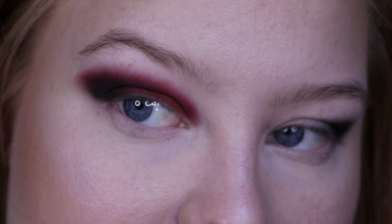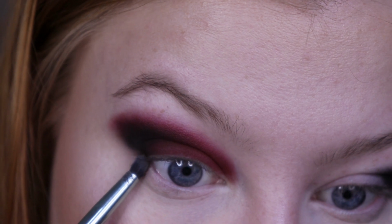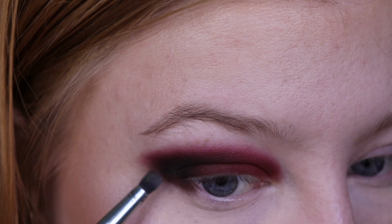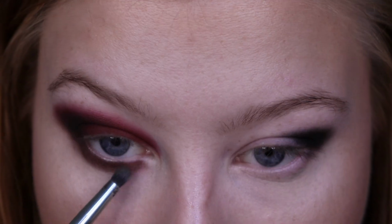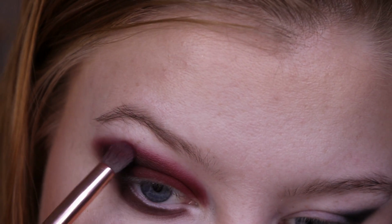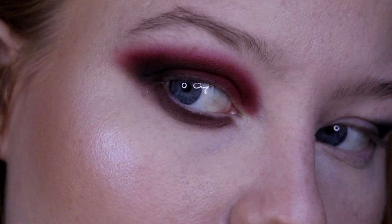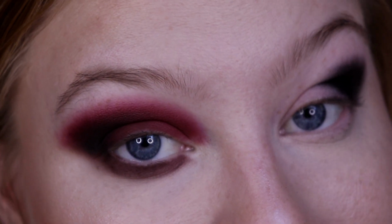So just before I continue the blending, I'm going to dip into the brown that was next to the black. And I'm going to be basic and use a brown today. I'm just going to tap that in here and slightly blend it upwards. And now I'll continue with the blending up here. I think I might use a little bit of setting powder to set underneath my brow. So I think this is it for the mattes. I'll do the same with my other eye, and then I'll go in with the shimmer. But I'll probably use some glitter glue first as well.